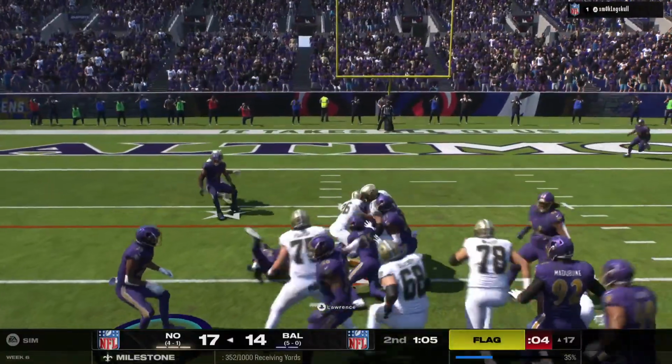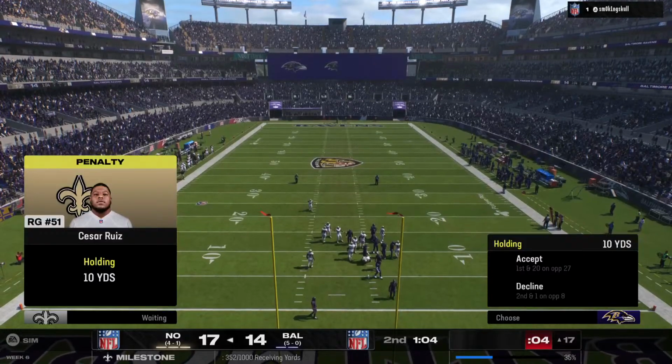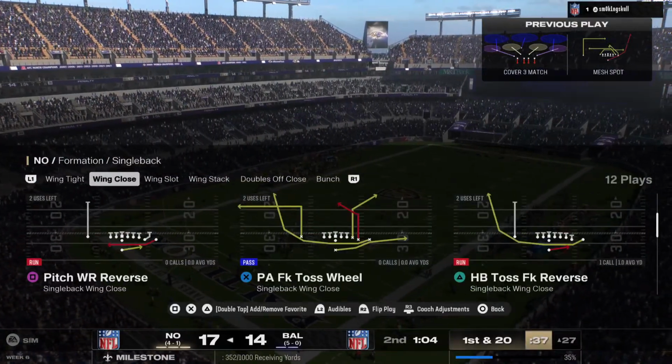It's first down, and they'll run. And he's going to be taken down, but a marker is on the field, and we need to check this call.